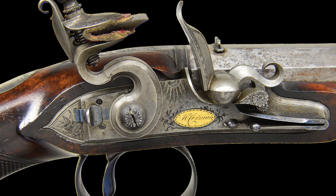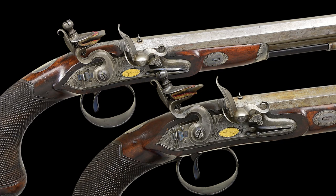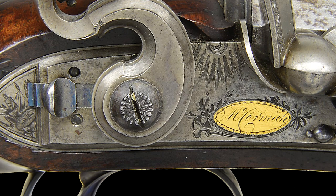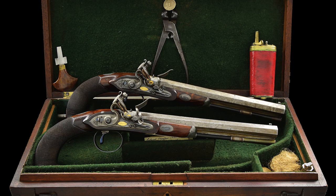The locks are of the highest quality craftsmanship, having the best style of Volo moldings around the plates and the edges of the beautifully filed serpentine cocks. The locks also feature rebated tails, semi-waterproof pans, roller frizzens, and blued feather springs having bulbous finials with teats. They are engraved with a stand of arms and feather bursts behind the fences, and sprays of minor scroll which surround the McCormick engraved in gold ovals under the pans. The quality of these pistols cannot be overstated. The extreme attention to detail can be seen in the impeccable engraving and the fine finish.